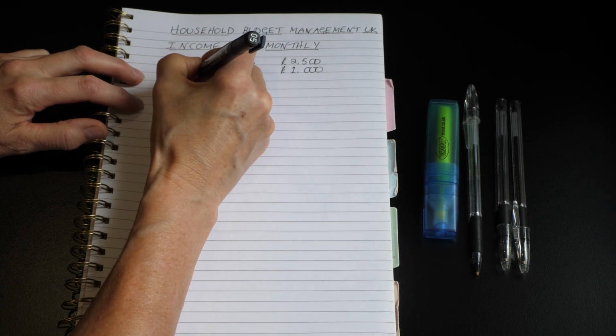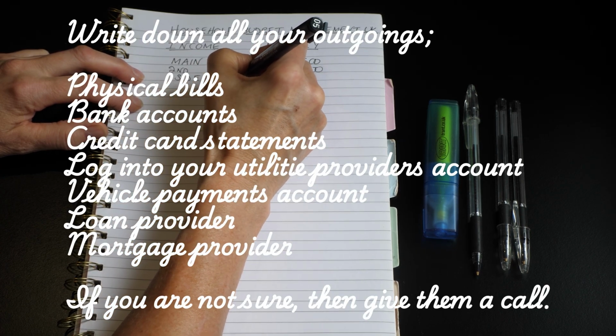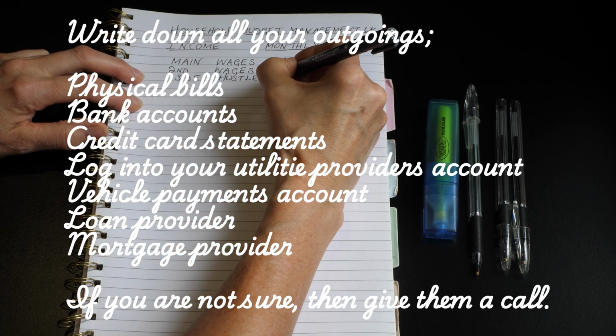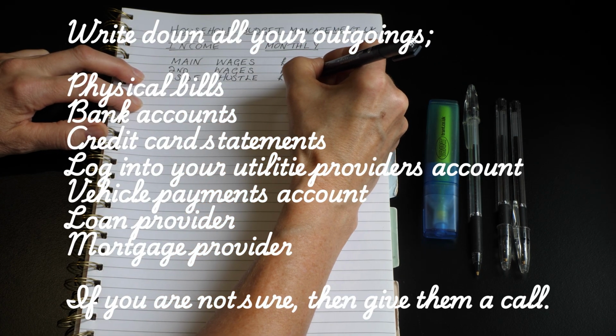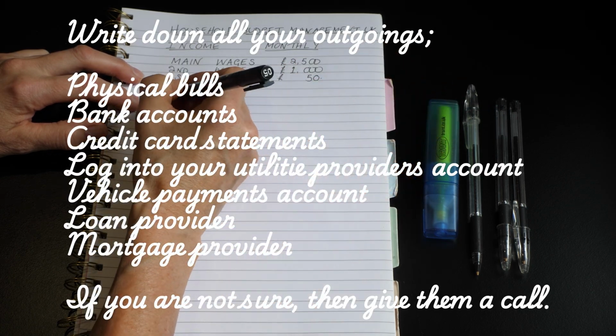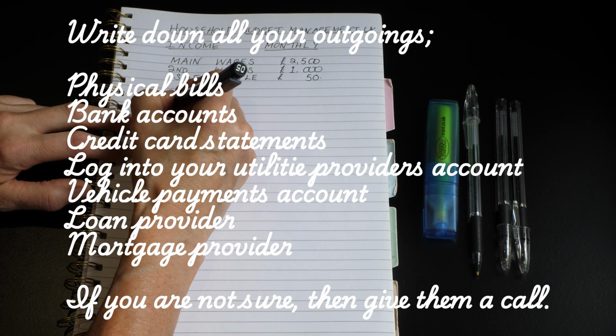The next thing you will need to do is to find out what all your outgoings are. So that's all the bills of the house. You might need to get bills out. You might need to look on your bank accounts. Wherever those bills are, you will need to find exactly what goes out on a monthly basis.